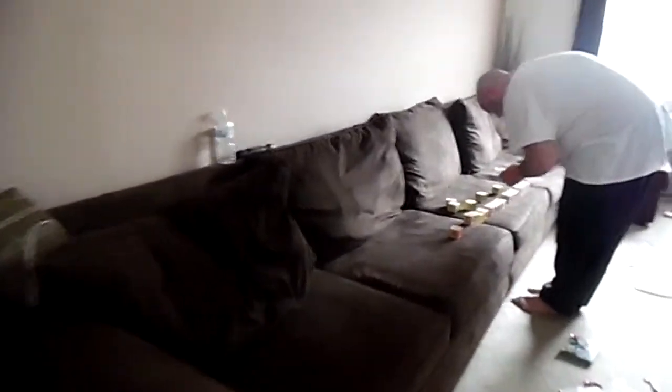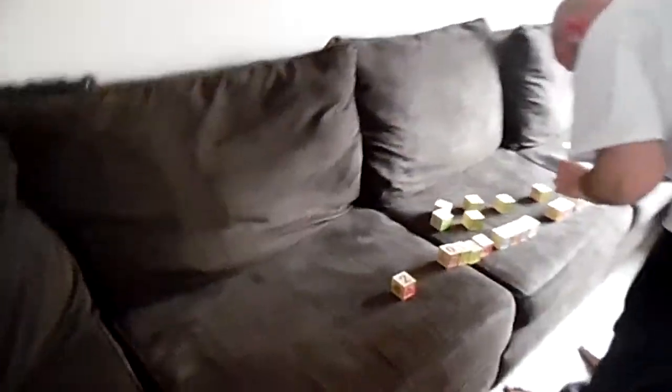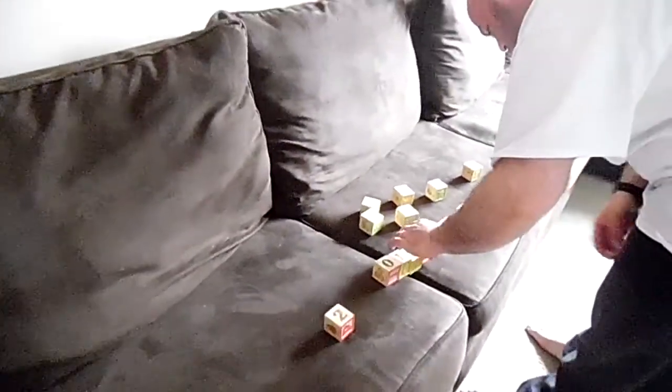Aww. And we are just hanging out. Not doing much. I put on kind of working out type of house clothes. I have to put away laundry and stuff. Daddy and Phoenix are over here playing. Well, Daddy is playing with Phoenix's blocks.